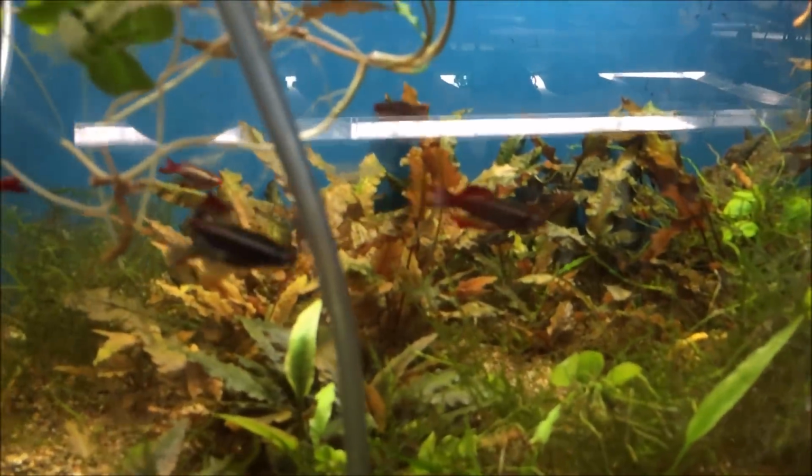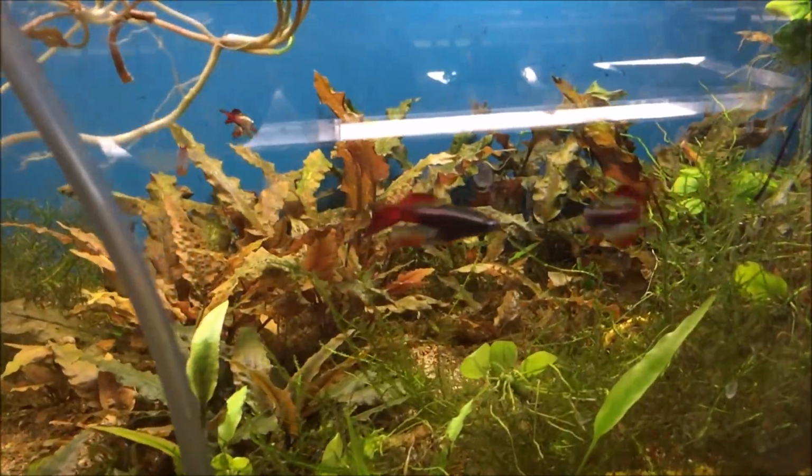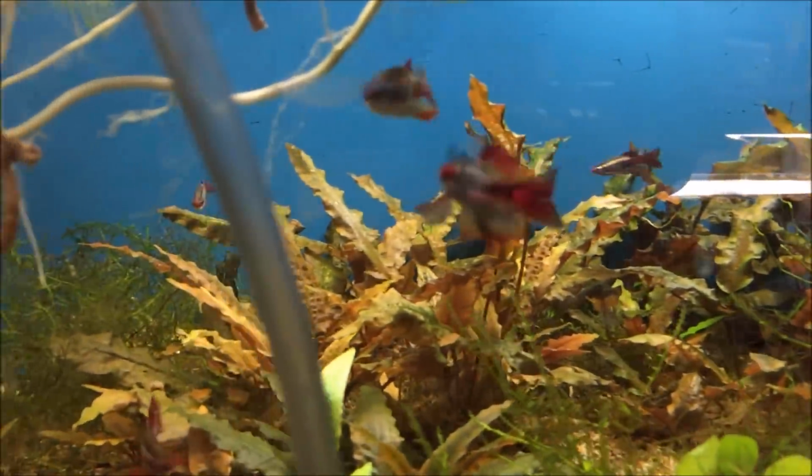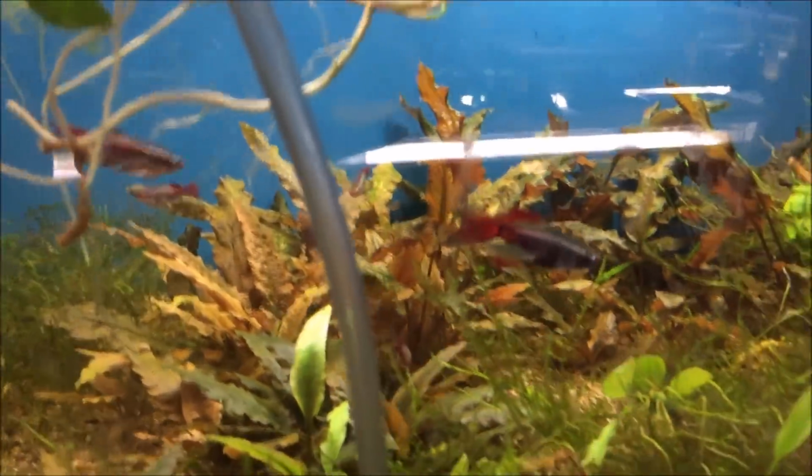And this tank, that's a tank of long-fin white clouds. Hopefully you can find a female in there. I think there is, but I haven't looked. Those are absolutely gorgeous. There are females and males in there.